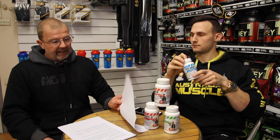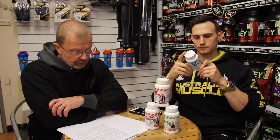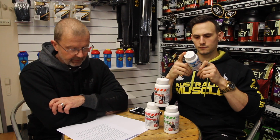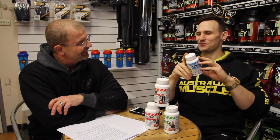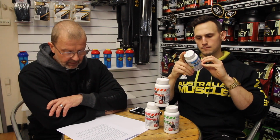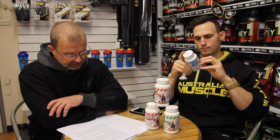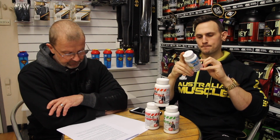Beautiful. Now, it also has an estrogen suppression blend. So it's got your DIM in it, or your diindolylmethane. That just rolls off the tongue. Yeah, it just sounds fun. Maca root. And your white mushroom extract. And it's also got resveratrol, 150 milligrams.